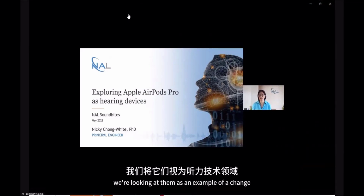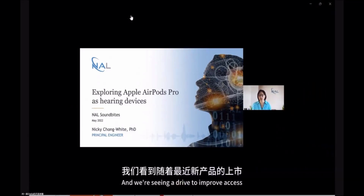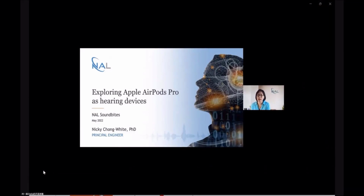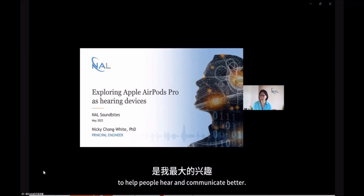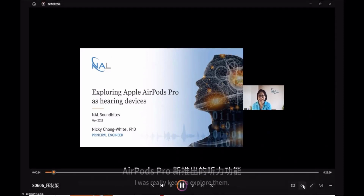looking at them as an example of a change that's happening in the hearing technology landscape. And we're seeing it drive to improve access and affordability of hearing technologies with a lot of new products recently coming on the market. Now, I'm particularly interested in apps and devices to help people hear and communicate better. So when the new hearing features were introduced for the Apple AirPods Pro, I was really keen to explore them. So here I'm going to share some of the most interesting insights and learning.